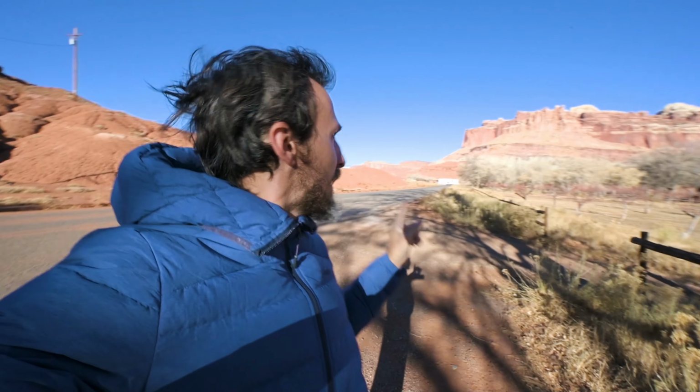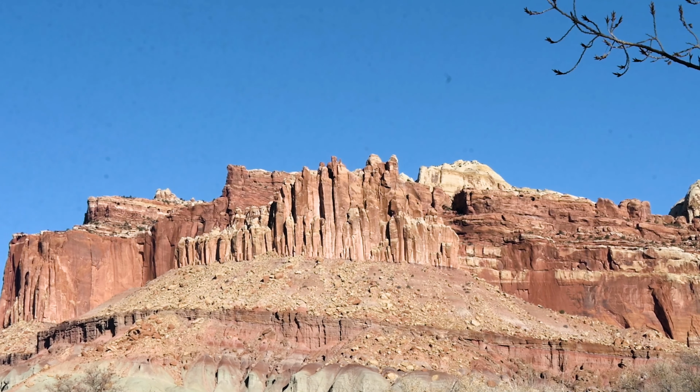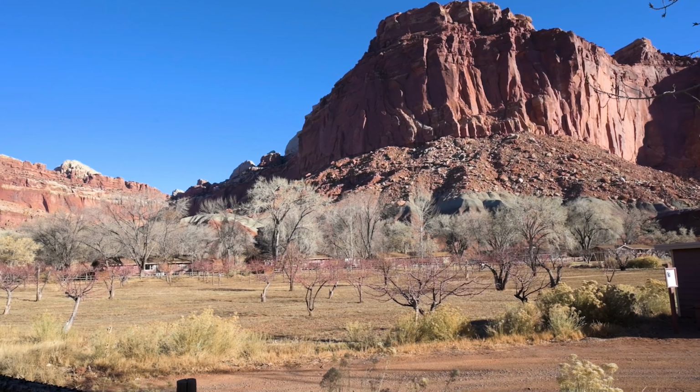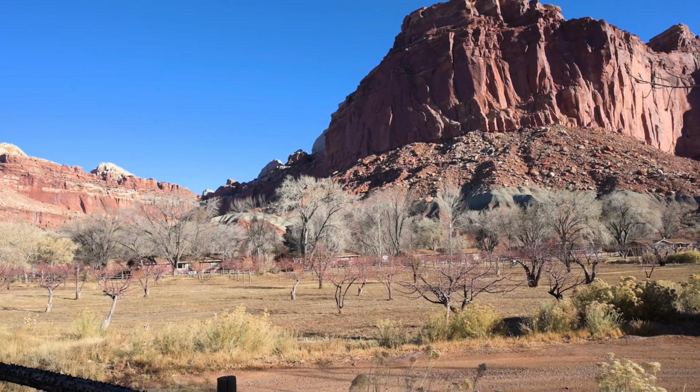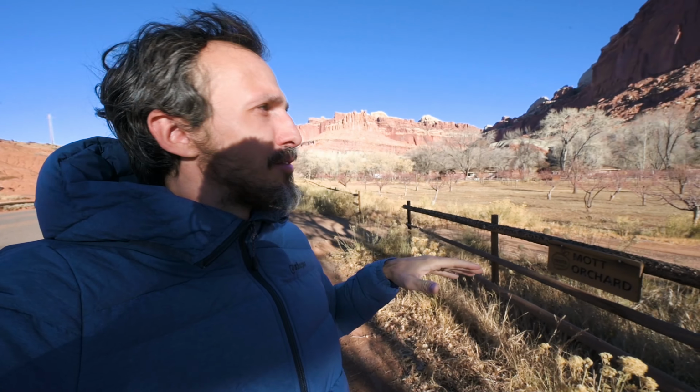So we've just entered the scenic route of the Capitol Reef National Park. The visitor center is back there with the castle up there. I don't know if you can see it. And around here, there are actually many orchards. And during the summer times, you can actually pick fruits here and eat them for free. Sure, if you want to take them with you, you have to pay for them. But just to taste them, you can do it for free.